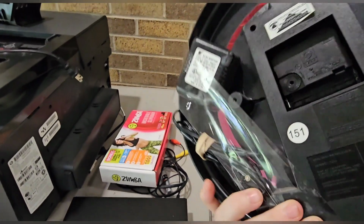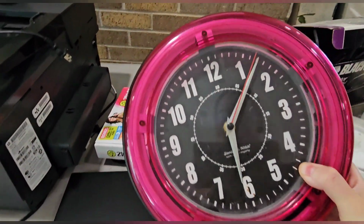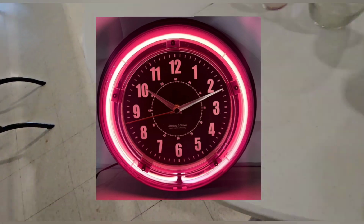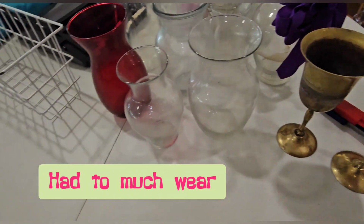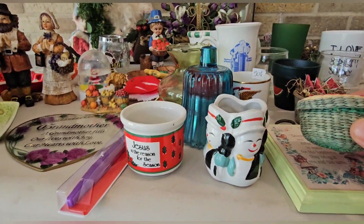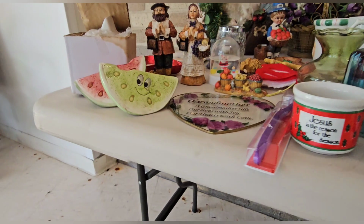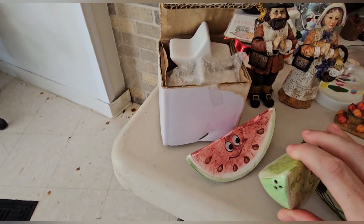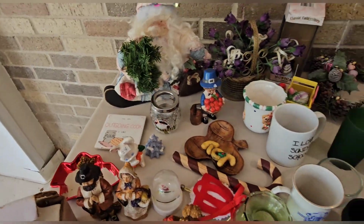This neon clock I'm going to keep for my girls. It's pretty neat and it does work. Total nostalgia piece right there. I should have picked up these watermelon. They were so stinking cute.